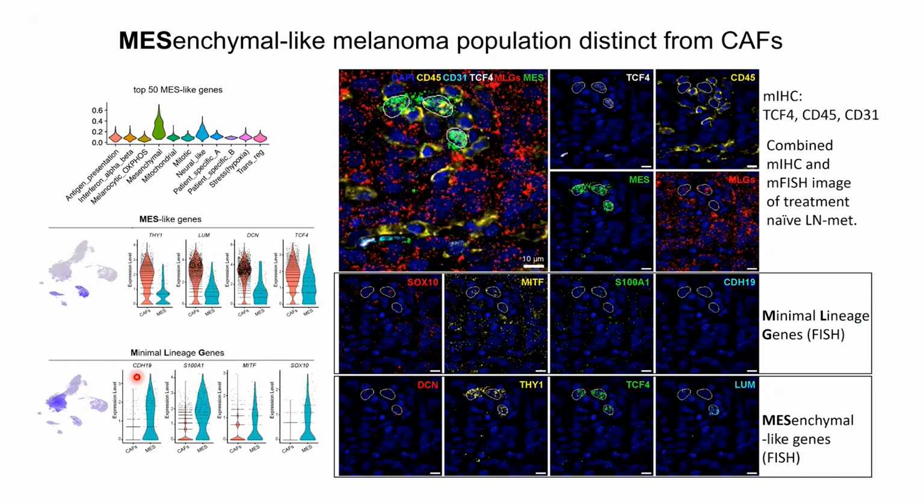And these, for example, CDH19 and S100A1. You can see these are now almost absent in the CAFs, but strongly present in the mesenchymal-like cells. Only the presence of both programs is what we now call a true mesenchymal-like cell state.